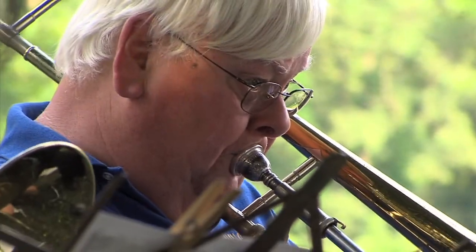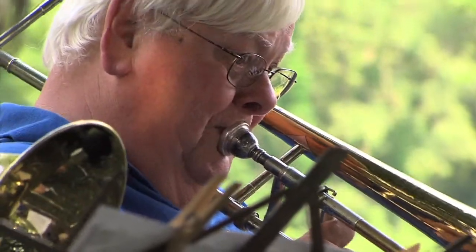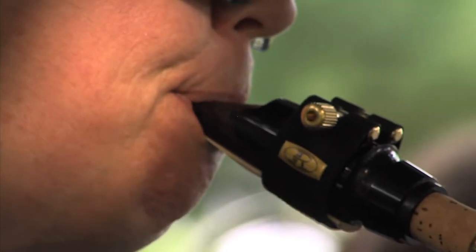Walt Frazier, former director and president, as well as trombone player, explains what keeps the musicians coming back. Oh, I love to play music. I play in other bands. You work all week, and then this band rehearses on Friday night, and it's a great release to come out to rehearsal on Friday night.